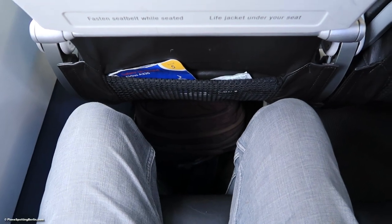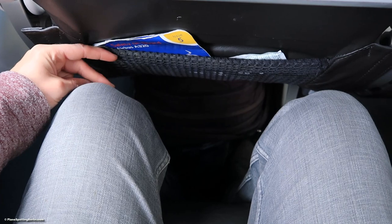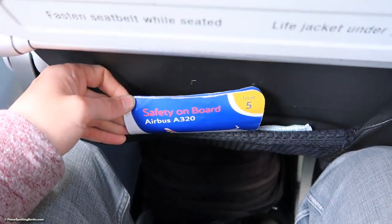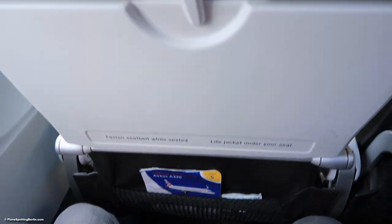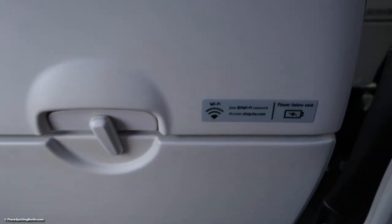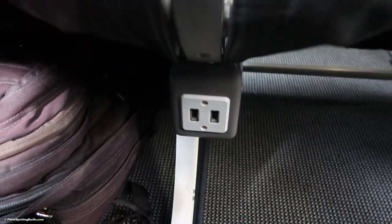For this flight I got the seat 28A in the back of the aircraft, and the legroom was okay, but not the best. I'm 1.76 meters tall. In the seat pocket in front of me there was the safety card and a waist bag. Also, British Airways has installed some USB charging ports under the seat in front of you. And what I've noticed while boarding, the first rows also have a universal power outlet.